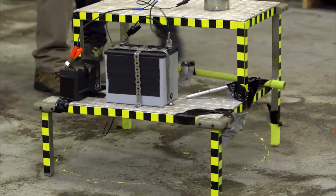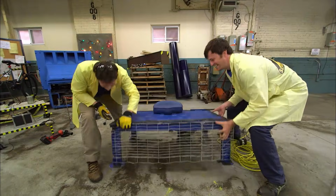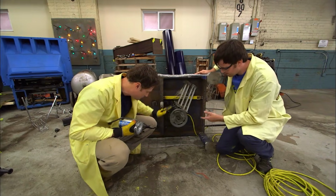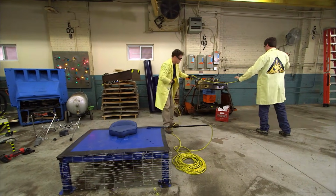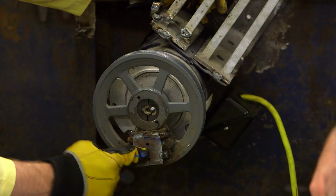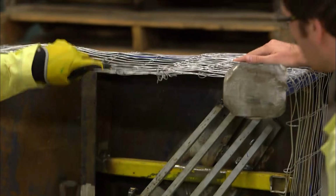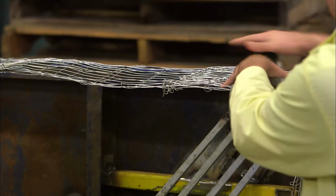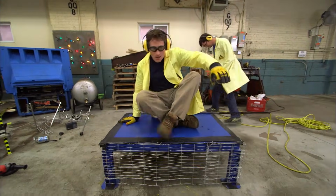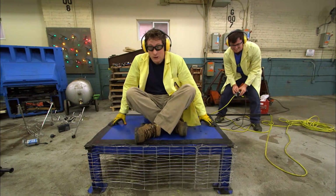Our Vibrobot was working well, so that means it's time to make it way bigger. We started with a big metal table and added a huge motor, one 20 times as powerful as the last one. Instead of batteries giving us 12 volts of power, we're going to use a plug, which is 10 times more power. We've added an off-center wheel for vibration, bolted the motor to the frame, and added a protective cage all around to prevent anything from flying off. It even has a seat for me to ride. Okay. You ready? Here we go. Fire it up and it's very shaky.